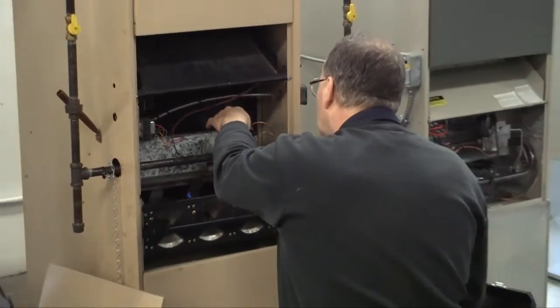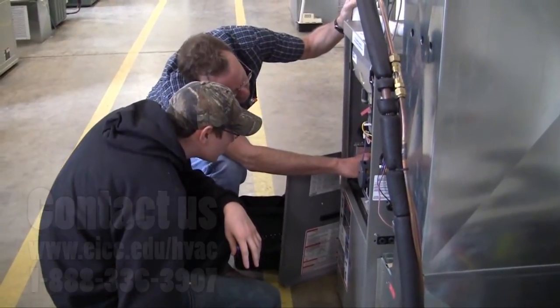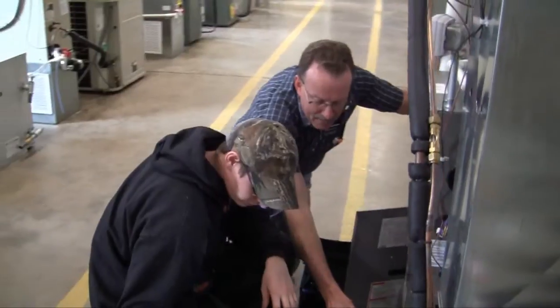Another important aspect of the program is we do offer both day and night classes so that you could have a job and then go to school at night. It gives us students that versatility that they might need to gain employment or keep employed.